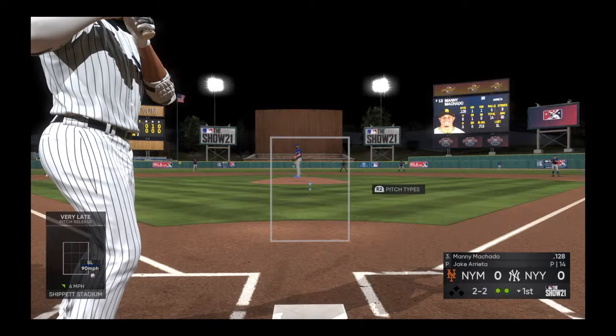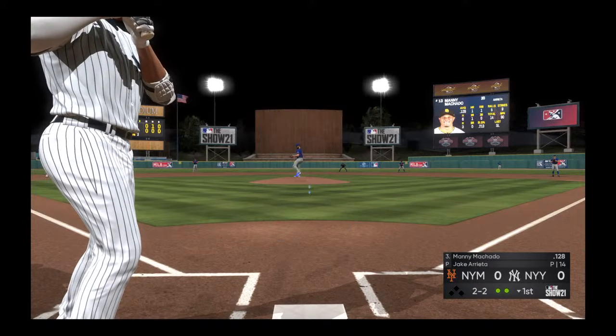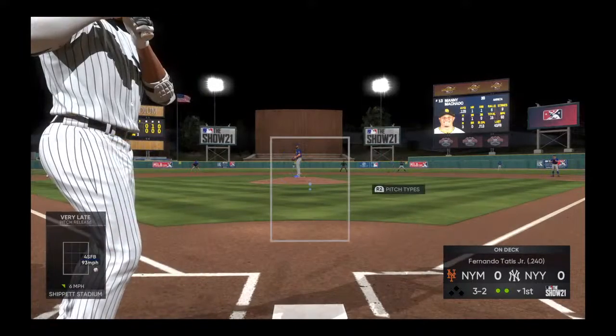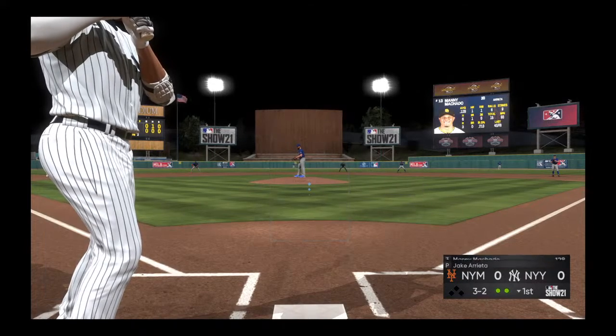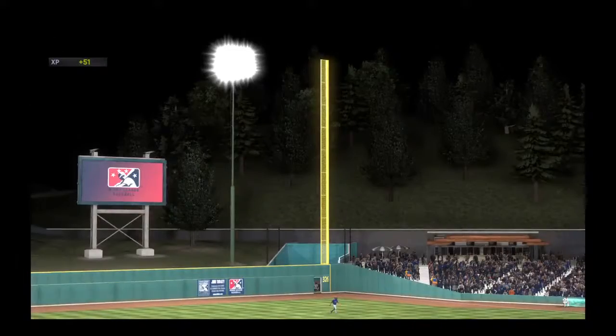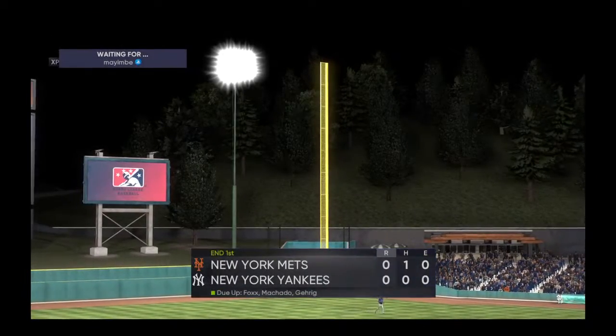Outside and low that time. Now it's 2 balls and 2 strikes. And he tries to get him to reach for it, but it stays outside. 3-2. Well, you don't see it all that often, but this might be a good time for a 3-2 changeup. Got him looking, and that'll do it. The inning is over.